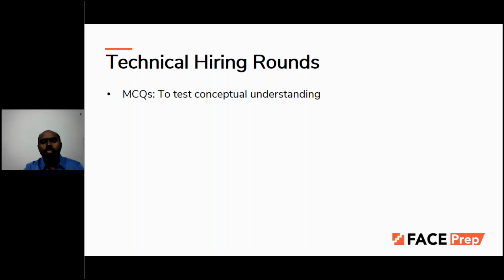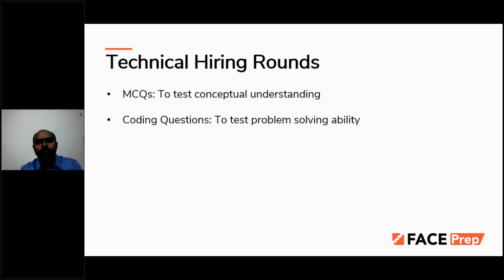At the outset, I would like to quickly talk about the different technical rounds present when it comes to hiring by IT services as well as IT product companies. MCQs is one way in which companies have been testing the conceptual understanding of students over a long period of time. IT service companies use this to a larger extent, and to a certain extent, IT product companies also use it. In MCQs, either you have questions around concepts, or a particular program is given and students are asked to predict the output or find the bugs in it.